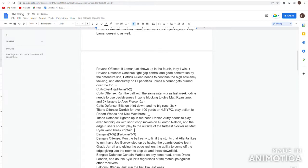Matt Ryan just played terrible. Defensively, I think they actually played well, give them 3 pluses. But again, they played pretty well. That's what I got there. I'll actually give them 5. They had a pick 6 because they probably would have lost this game if they didn't have that. But yeah, really good defensive game by the Titans.